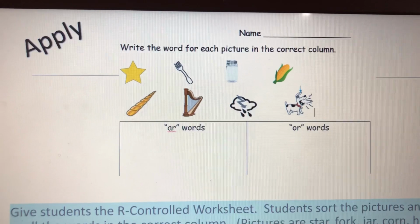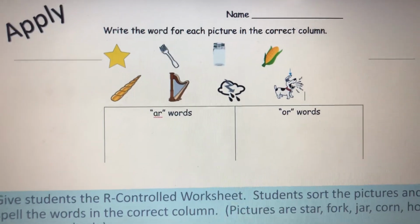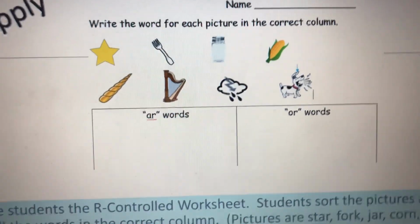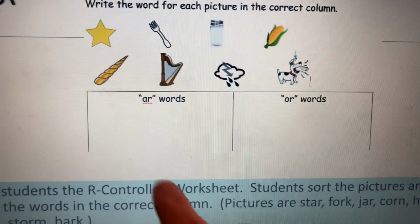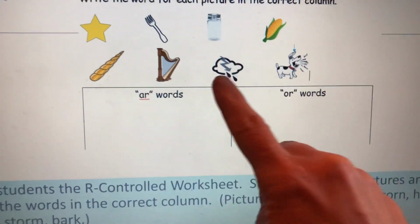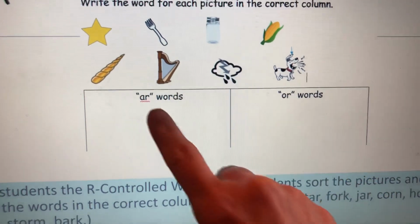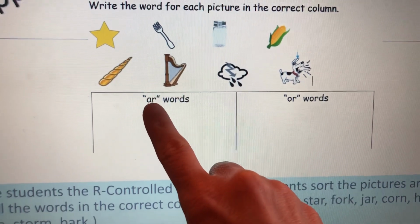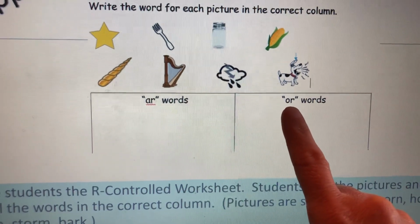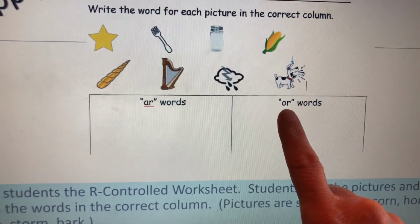So now we're to our worksheet. You don't have to have a worksheet in order to do this today. We're going to use just your paper and pencil. So if you would, make two columns? You could draw a top and a line down the middle and kind of make a T. And on one side you can put the letters AR. And on the other side you can put the letters OR. So if you want to pause the video and get your paper ready, that would be great.